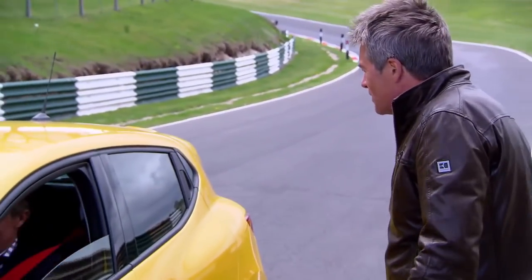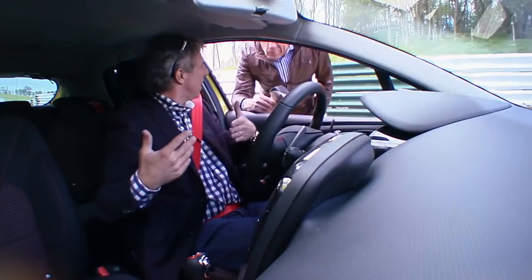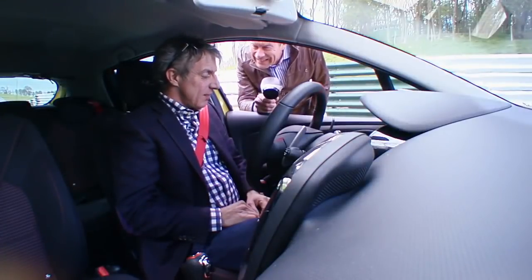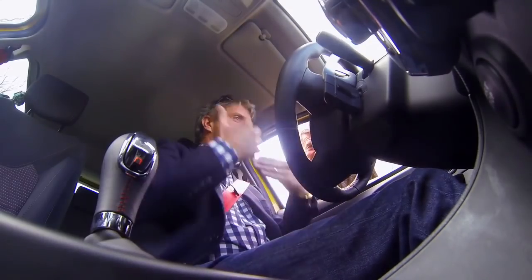What are you doing sitting on the wrong side of the car? It's one of those French things, isn't it? Don't feel like I'm doing anything. I feel removed from the car. The mid-range power delivery. Oh, yeah, but was it quicker, do you think? I think it probably is quicker, but it doesn't feel as quick because I'm a bit detached.